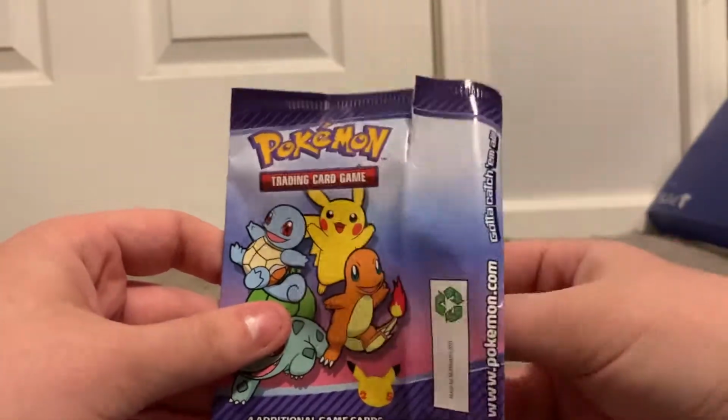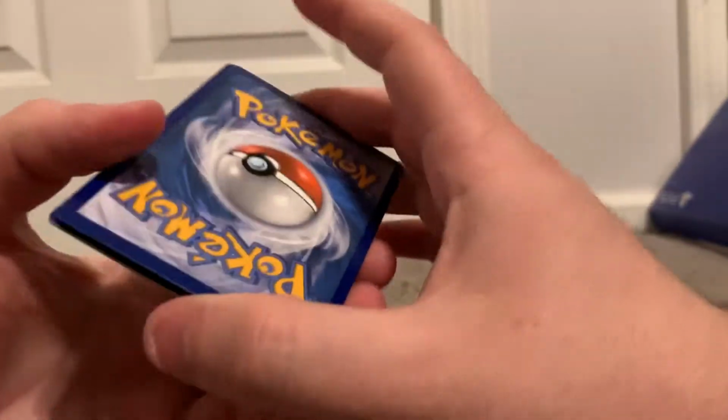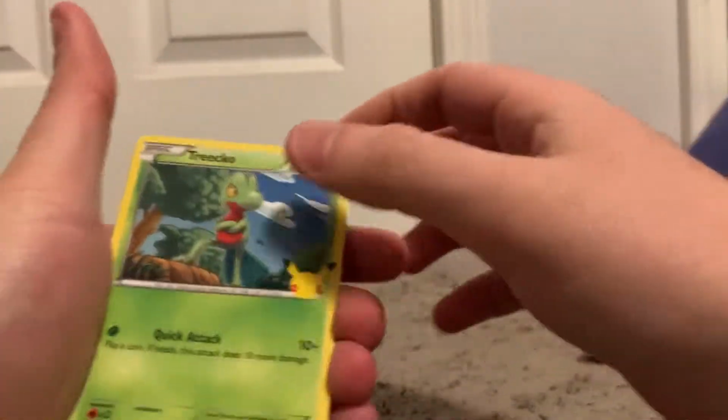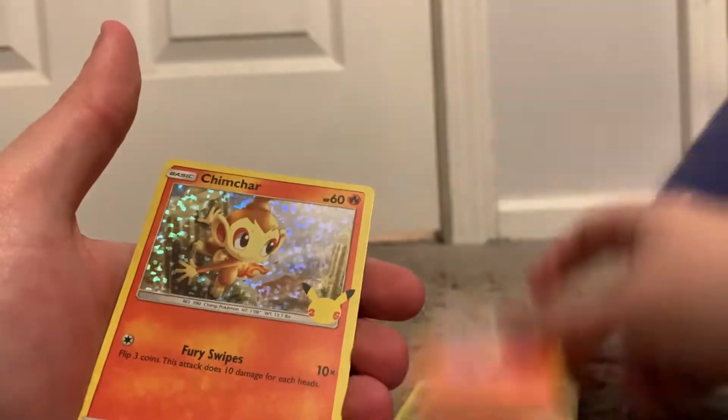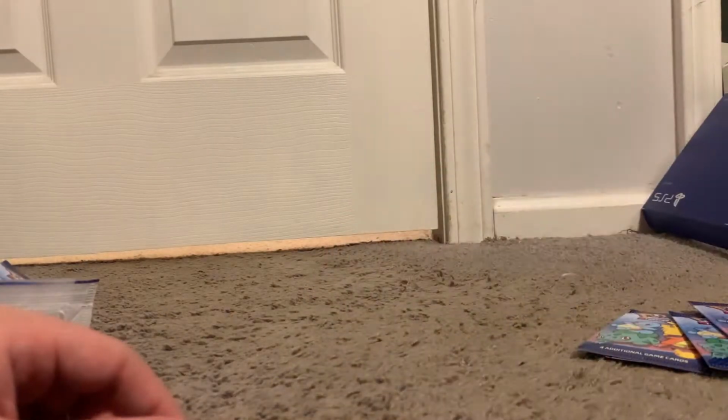Whoa, whoa, Noby Doby. All right. One to the back. Treecko, Chespin, Scorbunny, Chimchar. Yes. Okay, I'm happy about that one. That one's really cool. Chimchar. Really happy. So we're down to three packs.